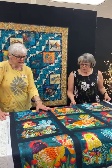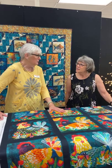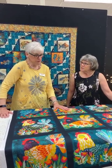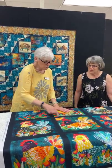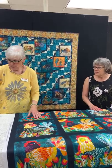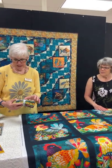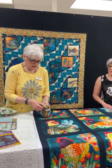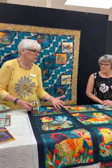But a similar panel, a customer was in the other day and needed a baby quilt. And it was a new sewer, new quilter. So she was going to use it as a whole cloth quilt, and then just do a little bit of quilting. And this one is the Feathered Fiesta Fat Quarter Bundle. So the panel comes in the bundle, and then it has some wonderful coordinating fabrics to go with it. So that's an easy way to do it.